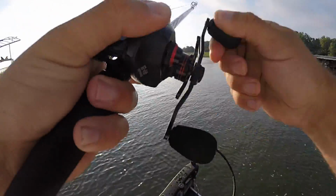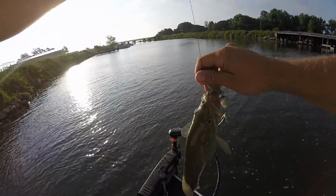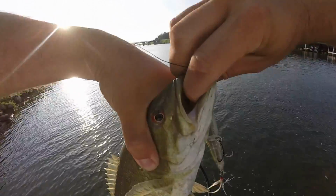He's either sideways or bigger, I can't tell. Oh yeah, he's bigger. There we go. That's a little bit better quality. That's what we're talking about right there. Probably a 16-inch fish, a couple pounds. Now we're talking.